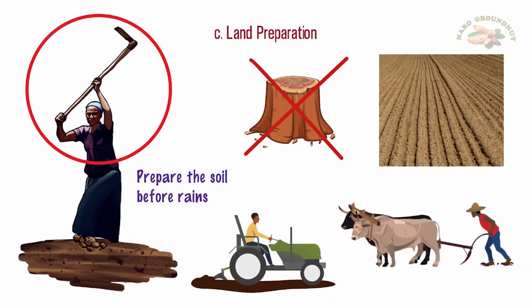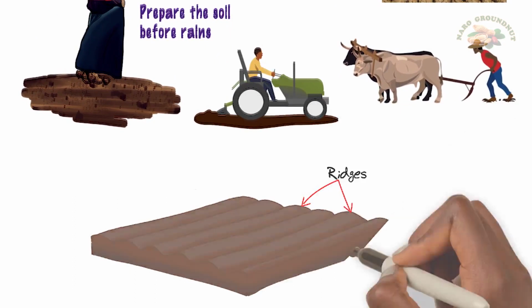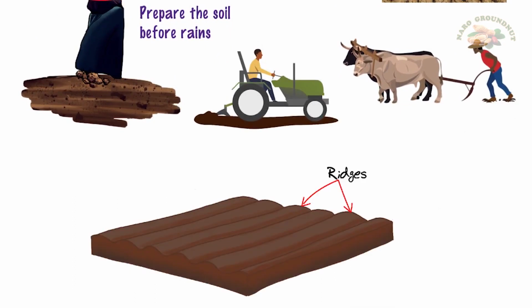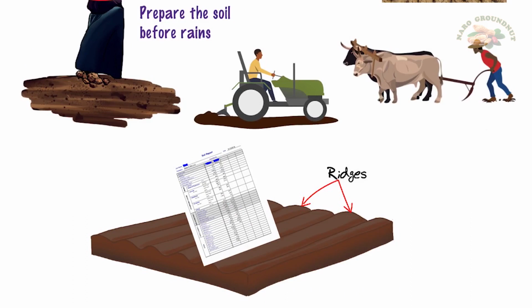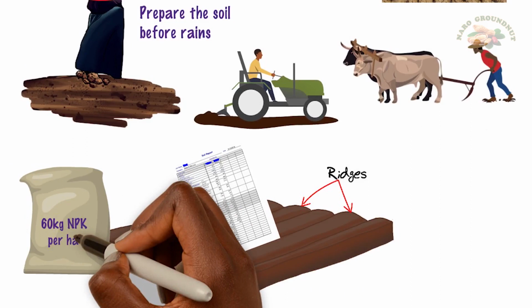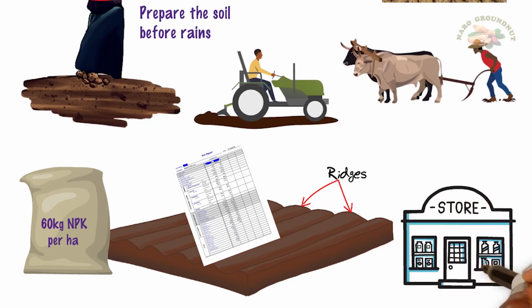For soils in wet, low-lying areas, it is advisable to consider using ridges to prevent waterlogging and to improve weed control and harvesting. Secondly, perform some soil tests to determine fertility. In case of inadequate mineral content, you may apply about 60 kilograms of NPK fertilizer per hectare. These artificial fertilizers can be purchased from your local agriculture center or shop.